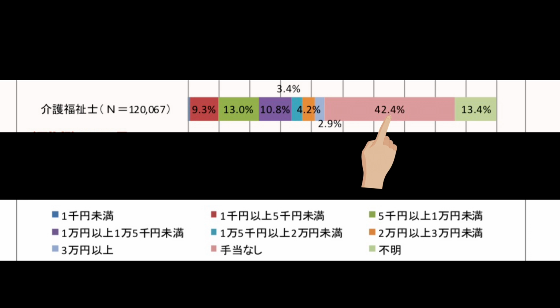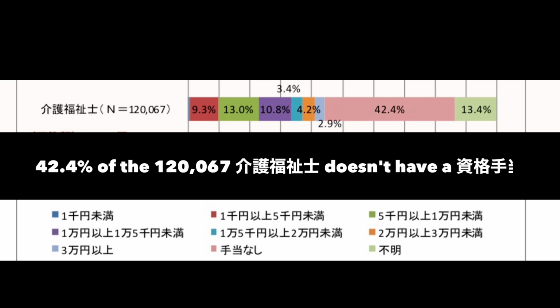42.4% of us kaigo fukushishi here in Japan don't have a shikaku teate at all. That's almost half of the total 120,067 kaigo fukushishi, or people who passed the National Caregiving Certification Exam here in Japan. So yeah, there's that. There are people who, despite passing the National Caregiving Certification Exam with decent or high points, don't have a shikaku teate.